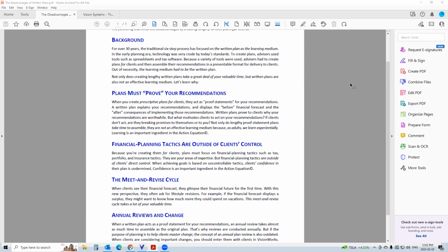What we'll do today is we'll call this Learning and Decision-Making Part 1. And it's really a prelude to what we're going to be talking about over the next several weeks, which is creating plans for clients and plans that are truly effective and that they embrace and want to implement.